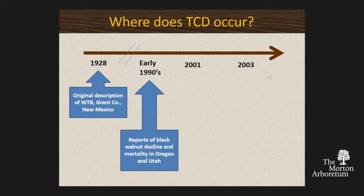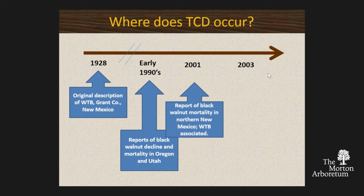How many know about decline diseases? You've heard of different types of decline diseases, oak decline. Well, it's pretty nebulous, isn't it, to say something has a decline disease. It doesn't tell you about what's causing it, does it? Well, this was one of those, walnut decline. So it was reported, but at that time nobody was really looking at what insects or pathogens might be involved.